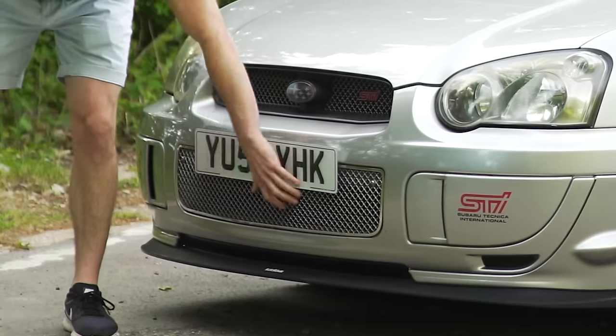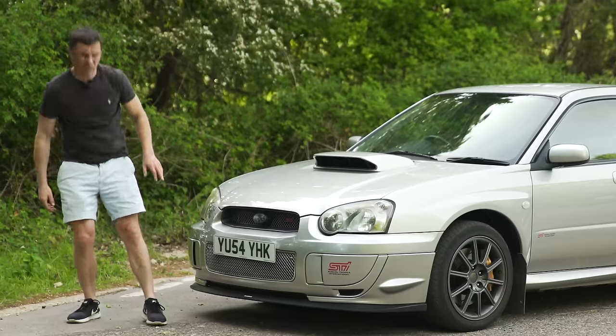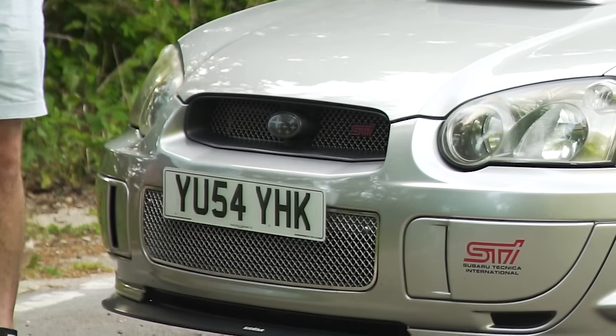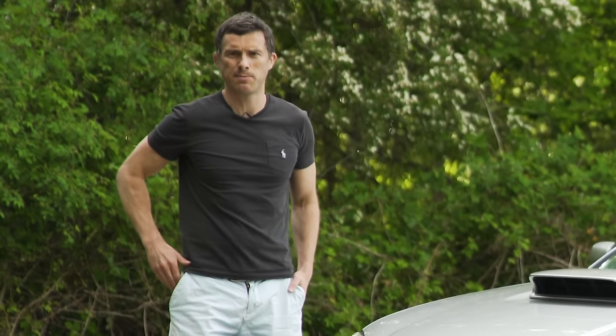And apparently this is part of the Prodrive Performance Pack as well, the different meshings. Although it does sort of look quite aftermarket. Sam says that this is standard though, so we just gotta trust them. If you know different, let us know in the comments below.